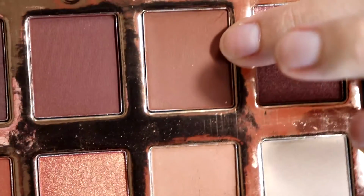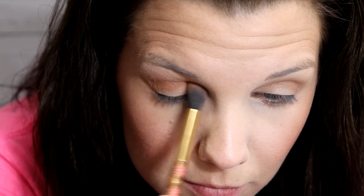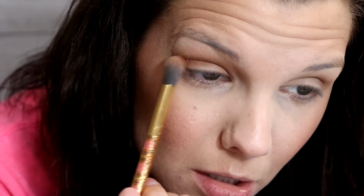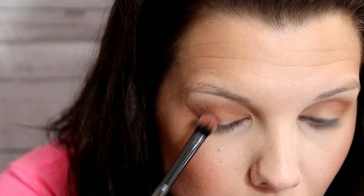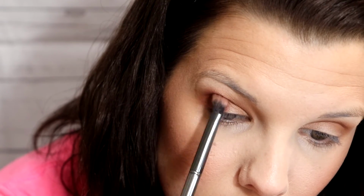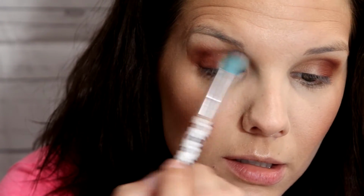I'm going in with that reddish brown, with that in my crease too. I'm not going to bring it up as high. These colors are so pretty, y'all. I'm lightly going in and they're so pigmented. I'm going to take that maroonish color and put it in the outside corner. I'm going to pack it on there and build it up. These are so pigmented, y'all. Do y'all see this? So pretty. Alright, now I just want to blend that, and you can bring it over in the crease.